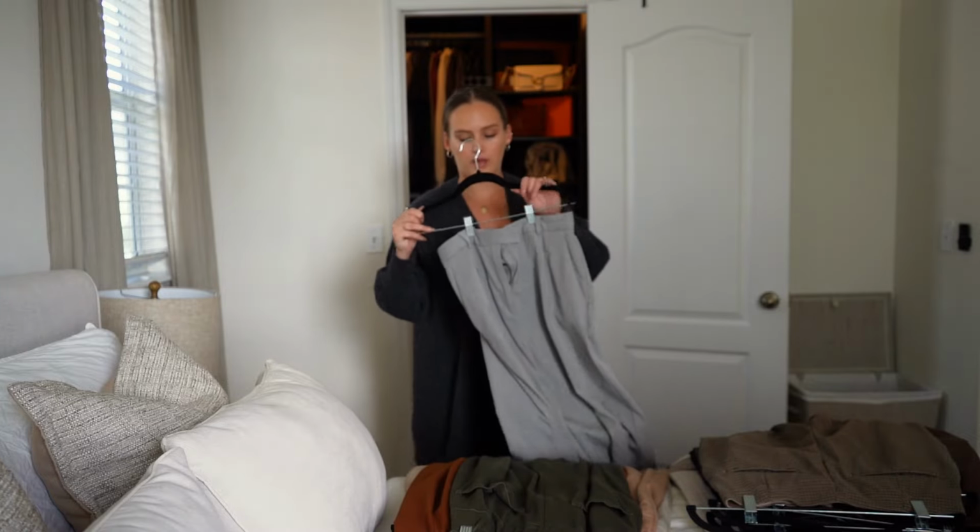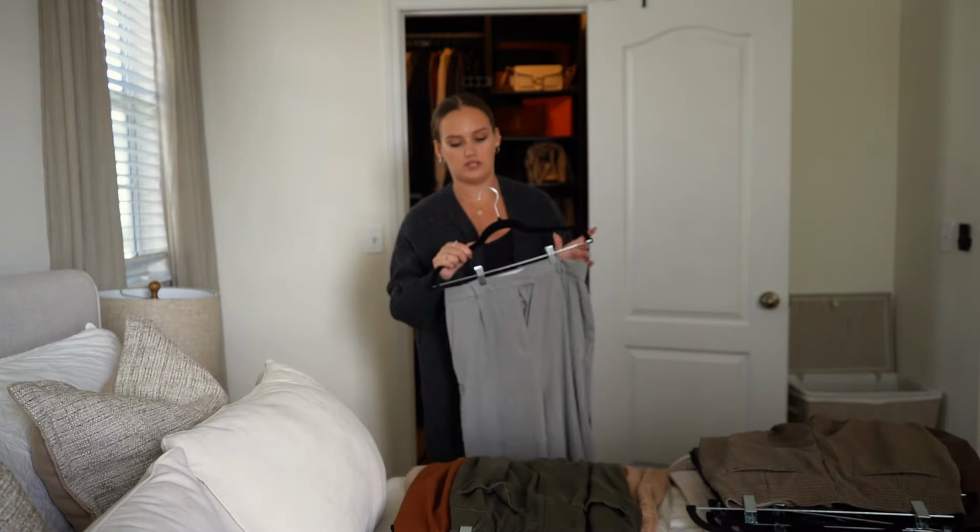This is not going great so far. I haven't gotten rid of one thing, but like I said, I did expect this for the pants. My dresses, for sure, I'm going to get rid of some, and definitely my tops.